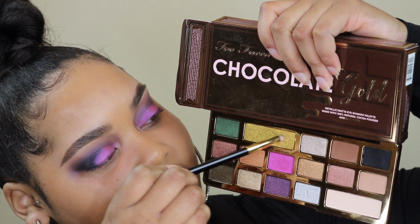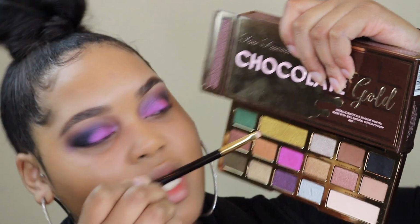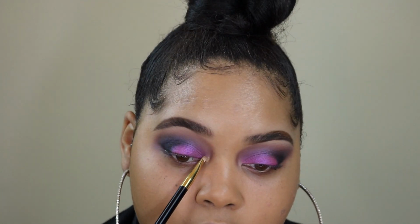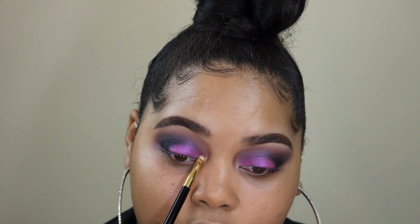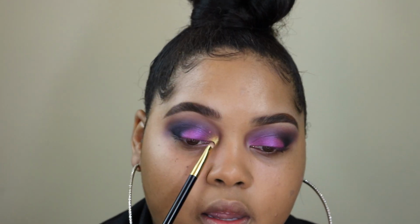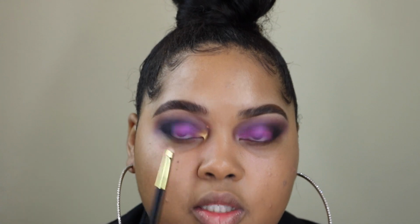Now I'm going to use the namesake of the palette, the chocolate gold eyeshadow color, which is a really pretty gold. Using a detailer brush, I'm going to pack that on the inner corner. And just pack that on and make sure you blend it over as well. That is so cute. It reminds me of a sunset.